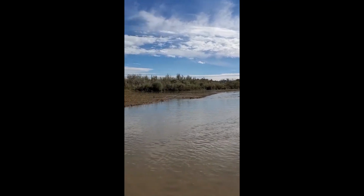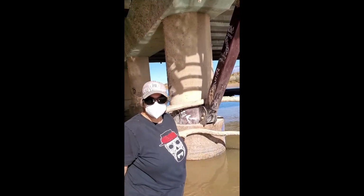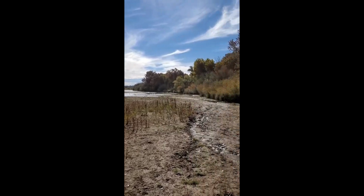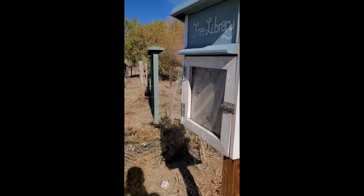Well, the trail finally took us to the river, and as you can see, we've made it a little bit north now. We're at Montano, and it looks a lot cleaner. Wrapping up our Montano visit, we saw some beautiful riverbanks and saw a little free library at the park on our way out.